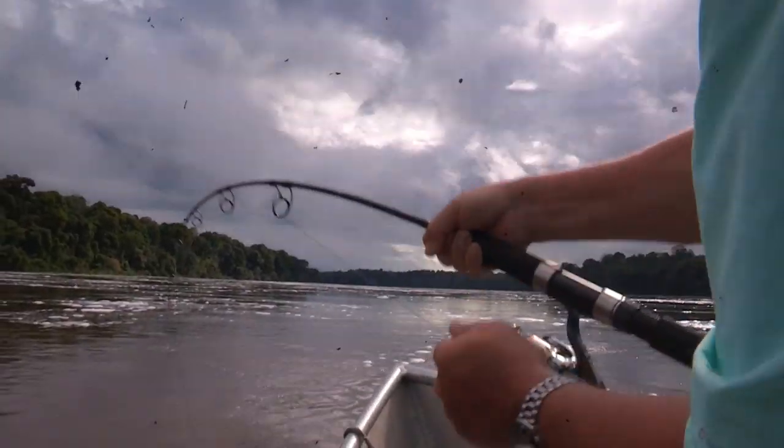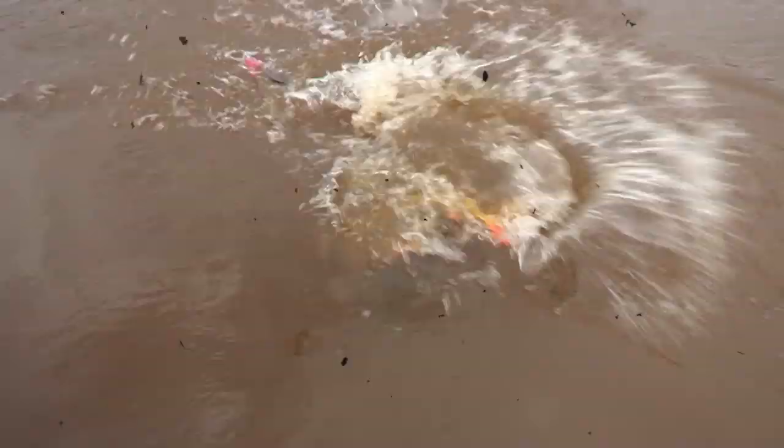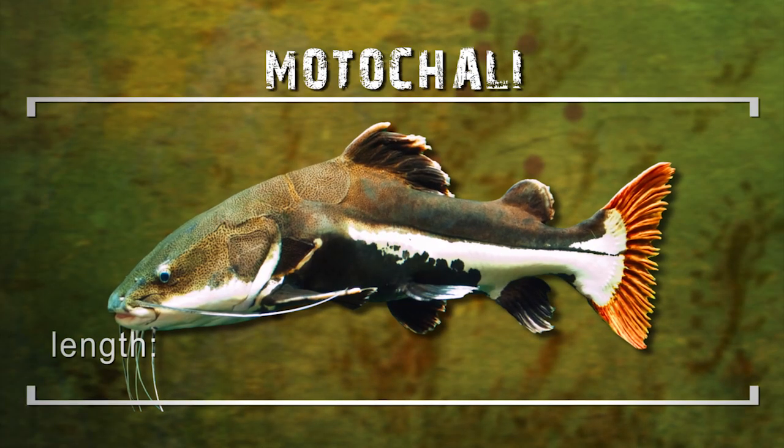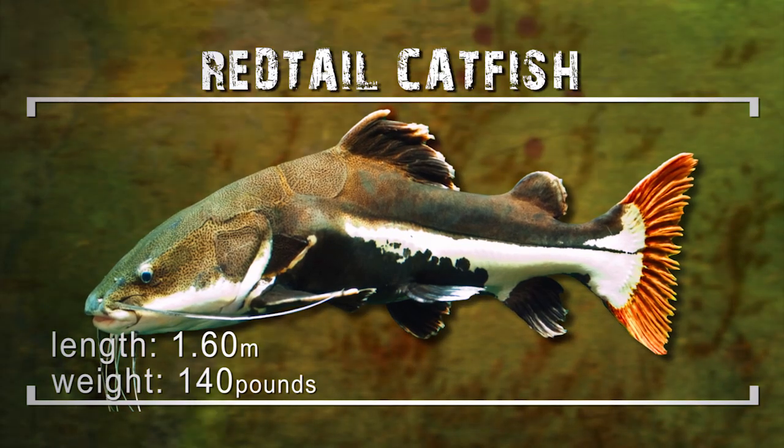In this episode, Ted and the team are catching the red-tailed catfish, in Suriname known as the motochari. This fish can grow to a maximum of 1 meter 60 centimeters and weigh as much as 140 pounds. The world record is currently at 1 meter 24 centimeters.